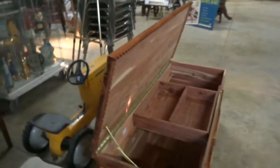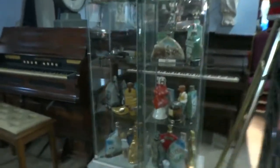Christmas is coming, guys. And then check out this cedar chest. Somebody custom made this. And look at the horses, the horse in front of it. Isn't that cool? Great job on that. And a great piece of Americana.